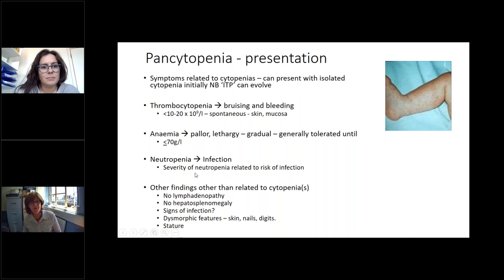And also with neutropenia, the risk of infection is very much related to the level of the neutropenia, and I'll come back to that in a bit.